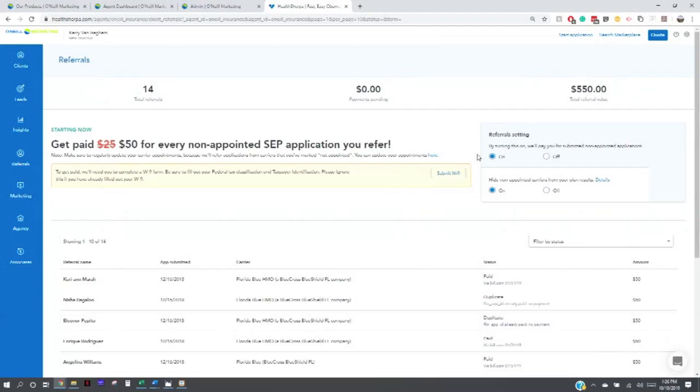With Healthsherpa, when you refer it to them, you'll fill out the application for the client, you'll get them coverage, and then they take care of everything. They will make sure to reach out to the client for premium, for documents, all of it. It's totally off your hands. Healthsherpa does a really great job, and in my mind, I just prefer to take the $50 and not have to worry about it. They're going to pay me no matter what, whether they get paid by Blue or not. So I always turn this on personally, but you have the ability to do that or not to do that.